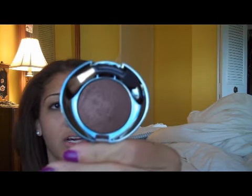I have two eyeshadows this month that I just fell in love with, and they're from Milani. If you know me or you're watching my videos, you know that I love Milani. I think it's a great brand. For drugstore, I don't think you can get much better. This is one of their baked eyeshadows. Both of them are actually the baked eyeshadows, and this is number 607, Rich Java, which looks like that.